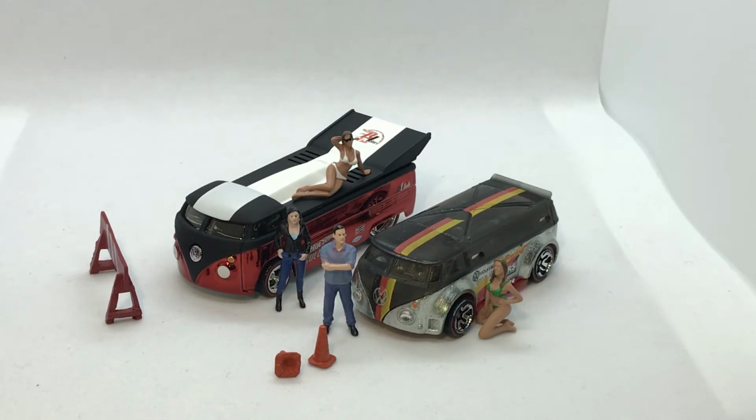Hi all. Yeah, I think with these American diorama figures, it can easily create a scene that looks pretty cool. Obviously, the backdrop itself is not that cool, but if you replace it with actual roads and stuff, tarmac, I think you can easily create a pretty dynamic scene with these figures.